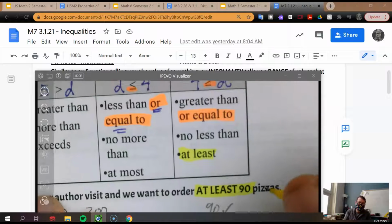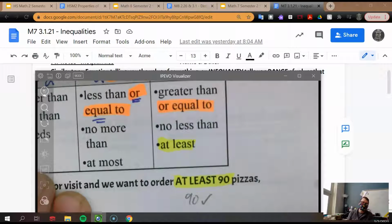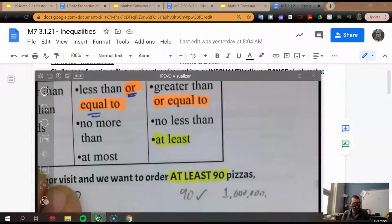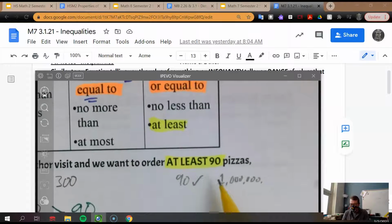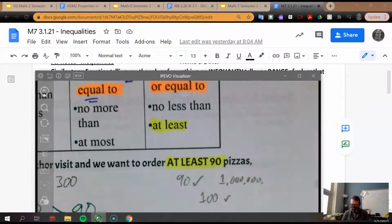Brady, what about you? If I put you in charge of ordering pizzas and I say, get at least 90, how many are you going to get? 1,000,000. Brady calls jets. He's like, y'all better be ready for this. Is 1,000,000 at least 90? Yeah, like would everyone have a pizza? Yeah. It might make a bit more sense to get an amount they can actually make in a day. So like 100, right? 100 is at least 90.